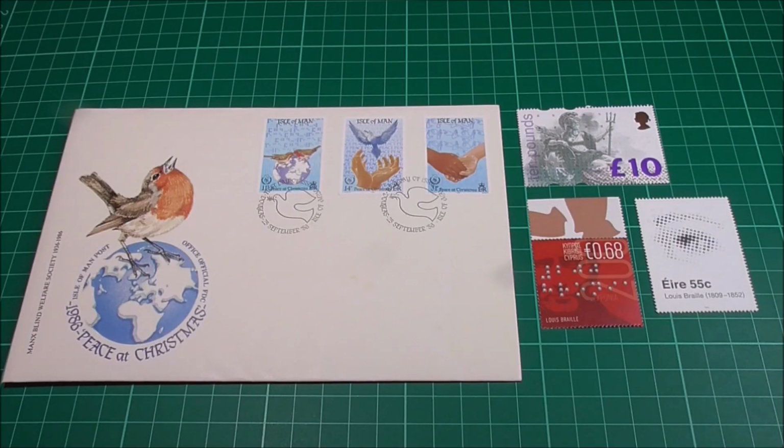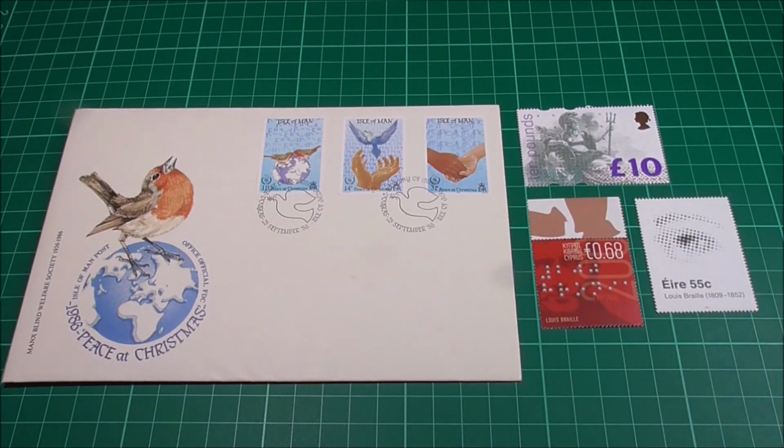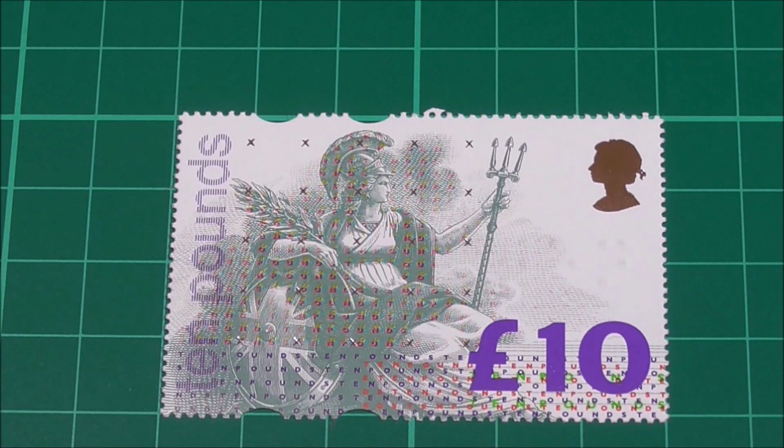When it comes to my particular small collection of stamps that contain Braille, well, here it is. Alright, let's look at the different stamps first, and then we'll have a look at the first aid cover. Starting with the 10-pounder first.